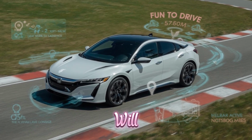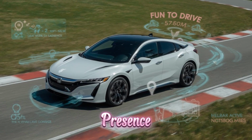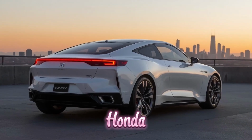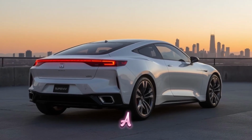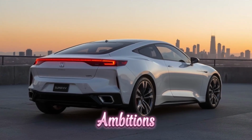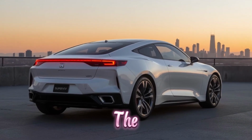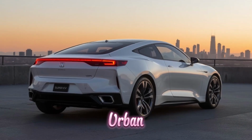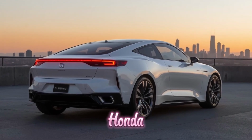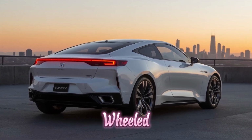While the Super EV will get most of the attention, Honda isn't stopping there. The brand is preparing a packed lineup for its Goodwood presence. Alongside the Super EV will be the European premiere of the Honda Zero SUV prototype, a sleek, modern design that brings the brand's larger electric ambitions to the forefront. Also debuting are two-wheel EVs, the EV Fun motorcycle and the EV Urban scooter, further proof that Honda is pursuing electrification across all segments, not just four-wheeled ones.